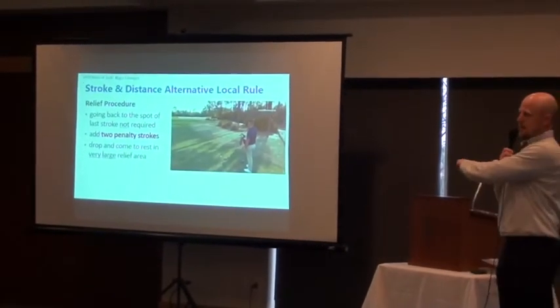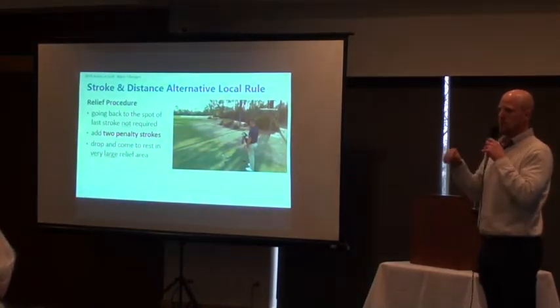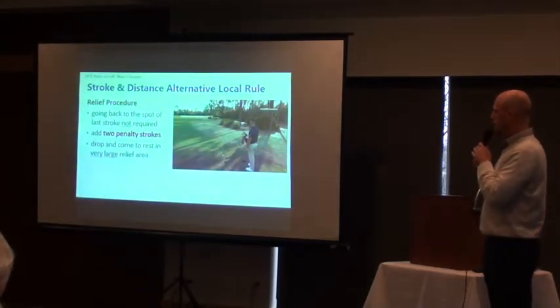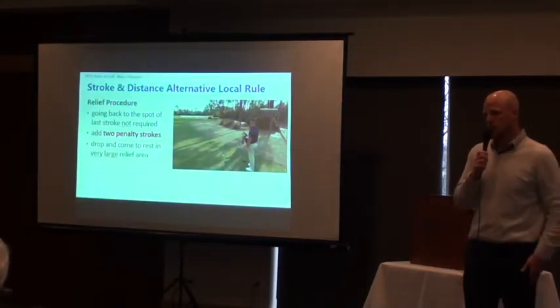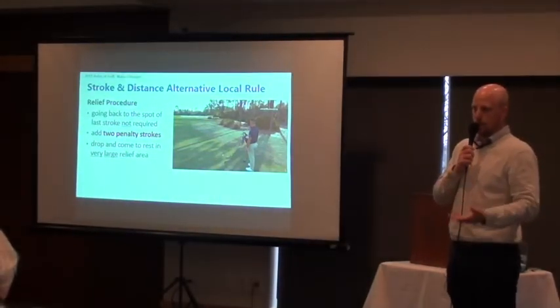So if this is in effect, unless you hit a terrible shot, I would think, and your reference point is really, really bad, like way away from the hole, I would probably not hit a provisional ball, because by definition, you're guaranteed to get back in the fairway if that's what you want.